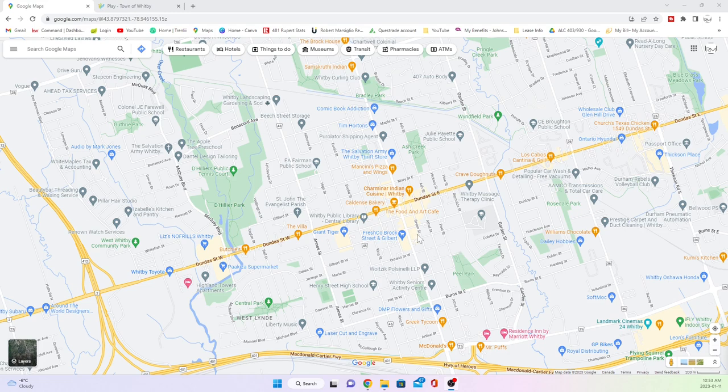Downtown Whitby is truly located right at the intersection of Brock Street and Dundas Street, but the area we are going to cover today goes as far as Ann Street to the west, the train tracks really across the top to the north. We run into Hopkins Street over here to catch this little pocket, this neighborhood, and then we'll call it, you know, kind of the 401 being the southern boundary.